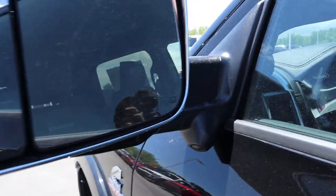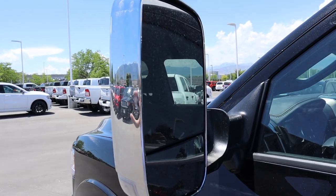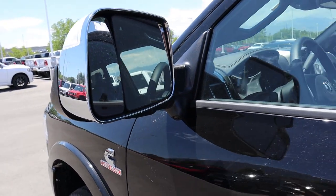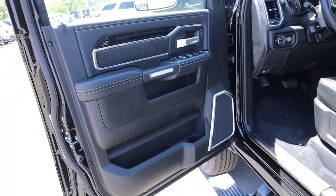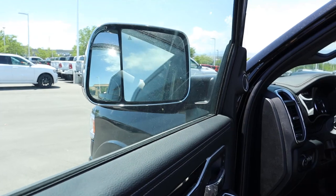But before we do that, here are the trailer mirrors that are an option on this truck. I recommend getting them. So you've got flip up on those trailer mirrors. You do have blind spot monitoring with them, and then they are power folding in this particular trim package. So if we open up the door, we can actually see the control for that. So here's the whole door panel. But here's that control to power fold in or out the mirrors.